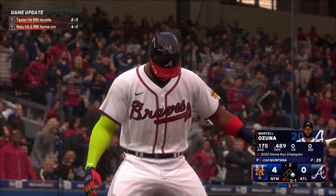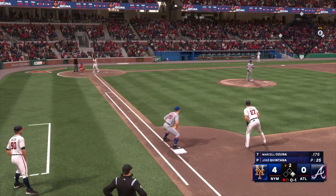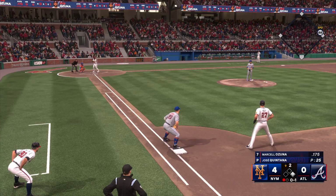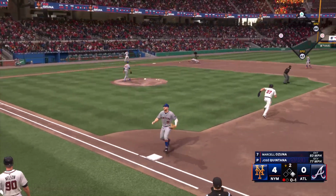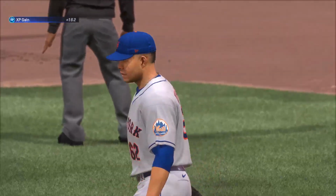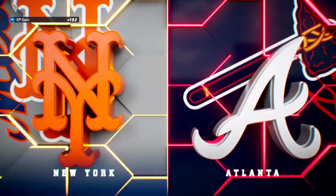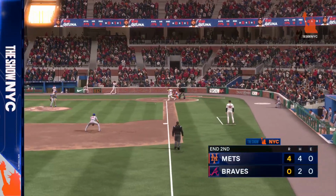One gone, runner at first. Now the left fielder, Marcell Ozuna. And the 0-1. On the ground to third. Nice stop. Throws from his knees. Over to McNeil. Double play. And that'll do it for the inning. No runs, one hit, no errors, and no one left. We play two full. It's the Mets 4 and the Braves nothing.